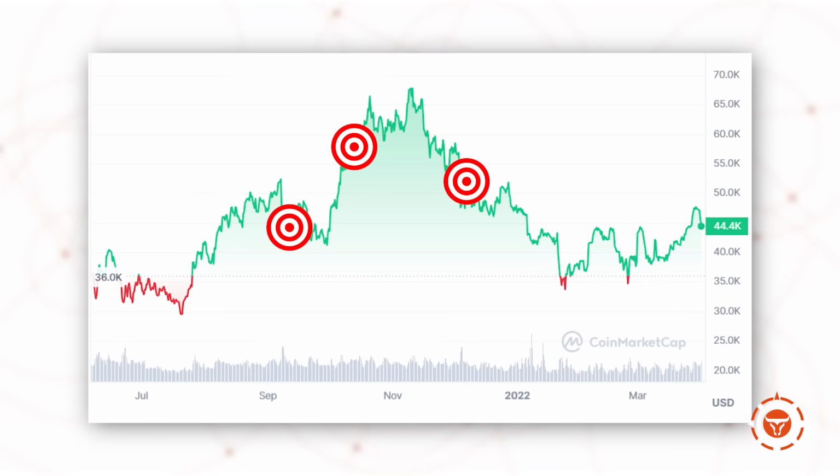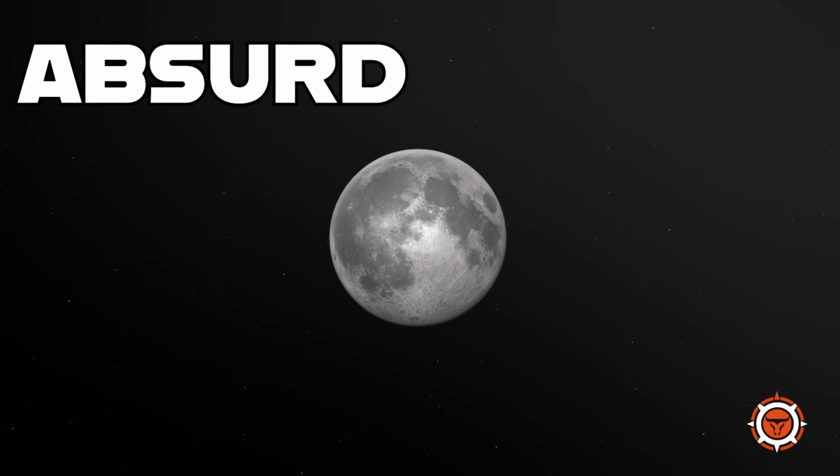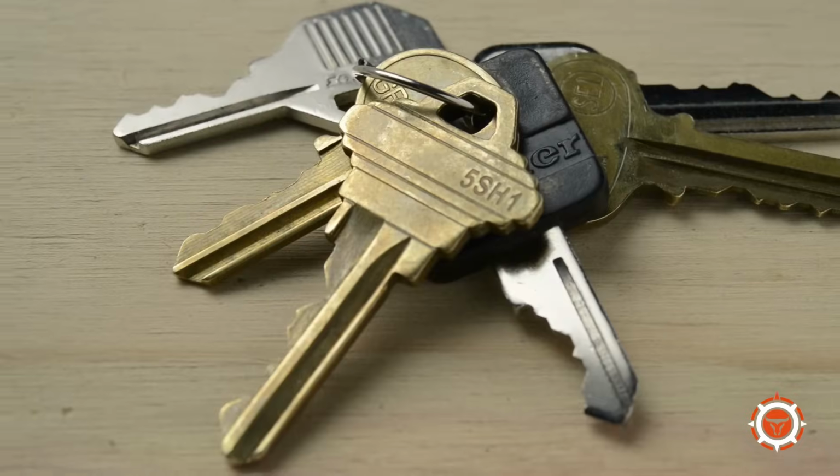But make sure you adjust your plan accordingly. New partnerships could inflate your favorite coin's value, meaning you might need to tweak your exit points. Heck, imagine the SEC loses a case against your favorite protocol. Or an overall bearish trend could hit the markets, making all your targets look like an absurd Moon Boys fantasy. So have a strong game plan, but adjustments are key.